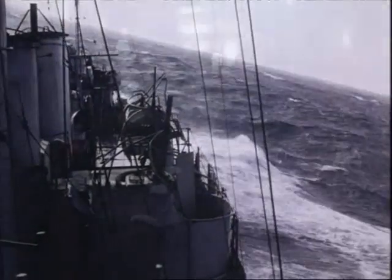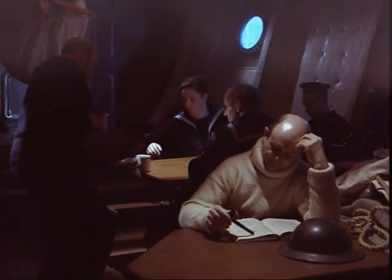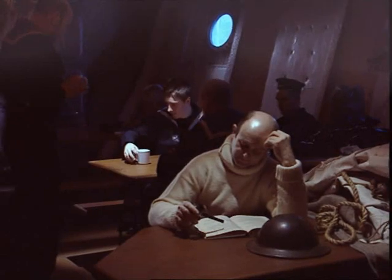Belfast's crew of almost 1,000 men was packed into a space only 613 by 69 feet. Only the senior officers had the luxury of a cabin. The rest ate, worked, and slept in the same space, known as the mess deck.